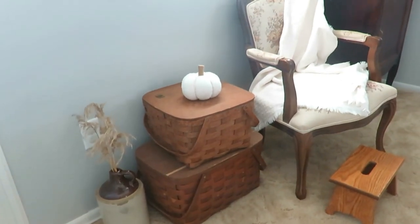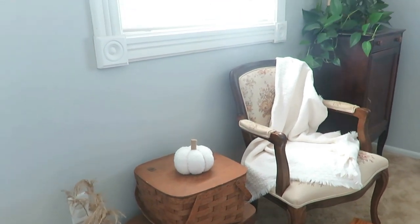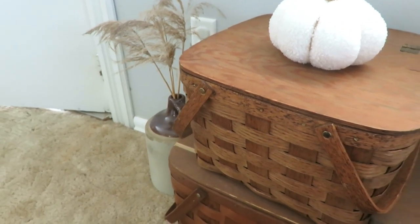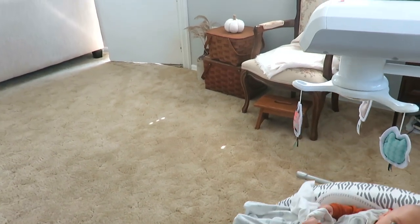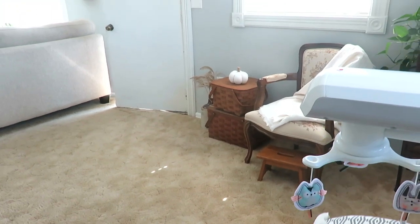On those picnic baskets, that's where I store some of my kids' toys. So that pumpkin is just from the dollar spot. It's like a plush pumpkin at Target, because if the kids are going to be getting in and out of that toy box, then I want something that's not heavy. And then my little baby is swinging away in the swing.